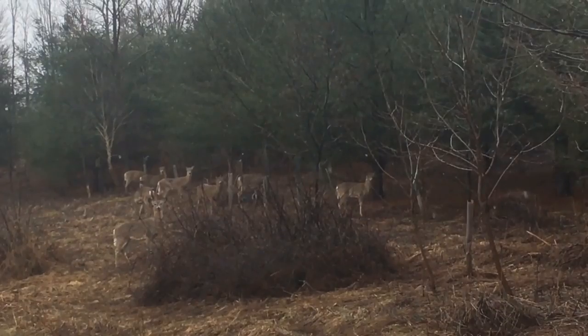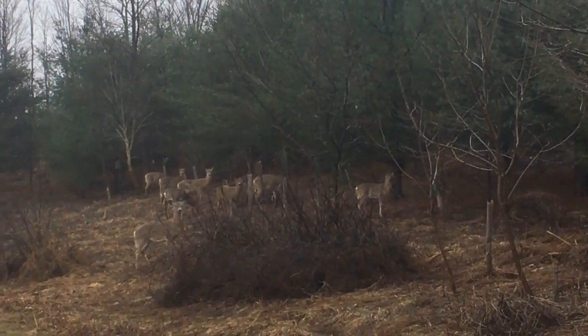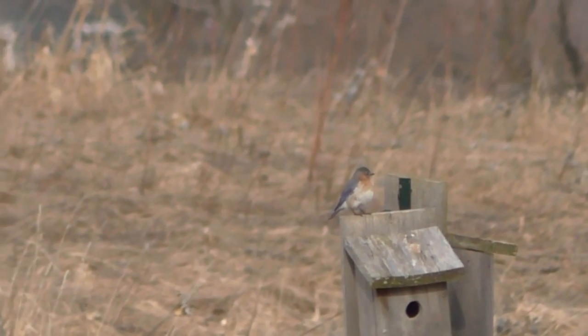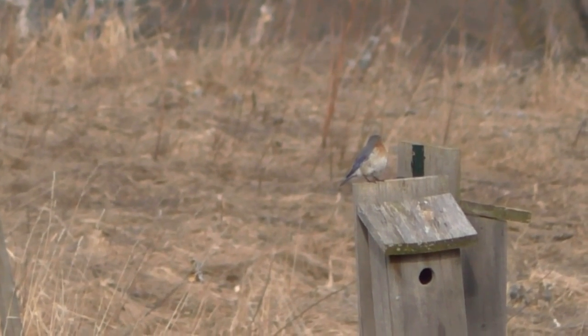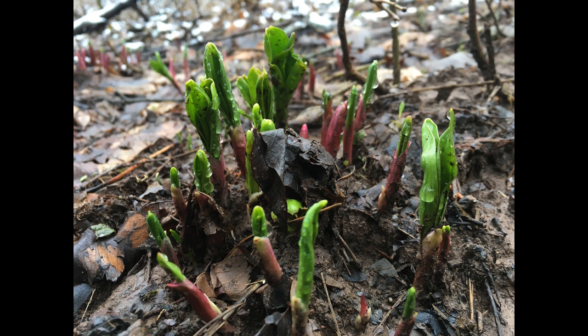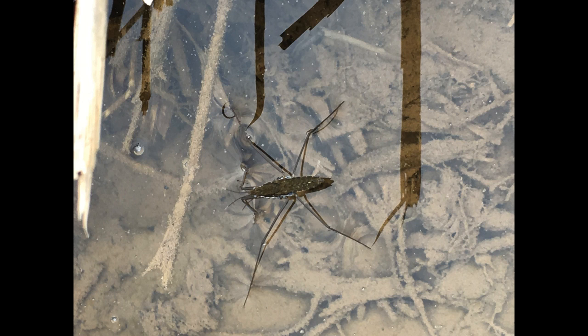The deer were congregating into large herds again and taking advantage of the bird feeders. But it still felt like spring, especially toward the end of the week when the sun finally came out. Our earliest spring plants have come back, including this coltsfoot in bloom and some wild leeks sprouting. And we're beginning to see more life in the mud puddles.